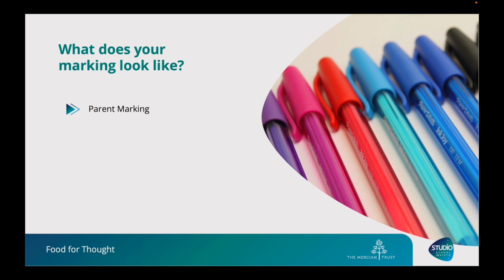Now, this will obviously work better with some groups of students than others, depending on parental engagement, but it allows students to know at home whether they're being successful with homework, and if they aren't, they can either get help from a parent or carer or come to teaching staff in lessons for support.